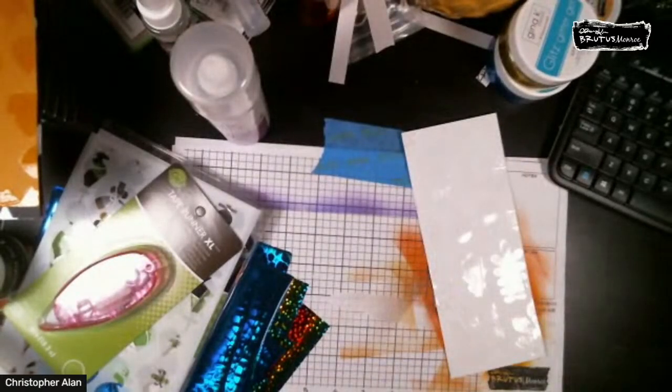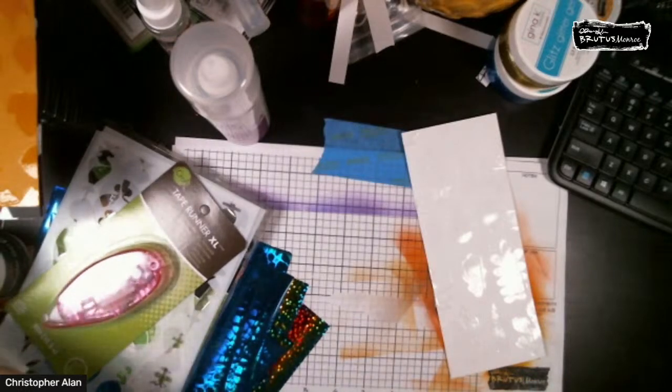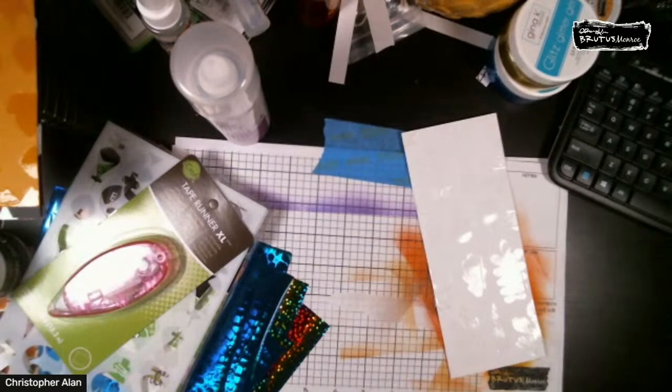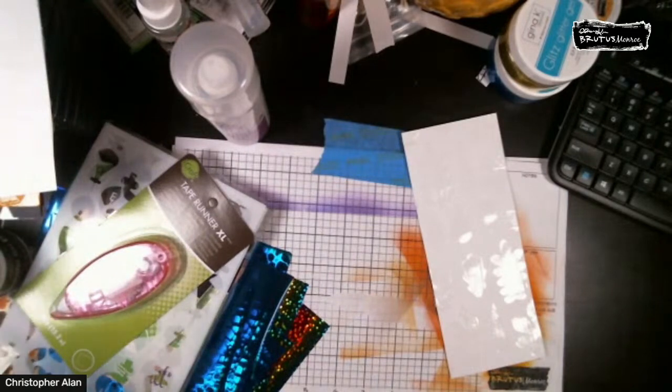All right, so let's go ahead and get to ink blending. We're going to do two different types of ink blending. And in order for us to prep for this ink blending, with my laminator still going, I'm going to grab a tag.